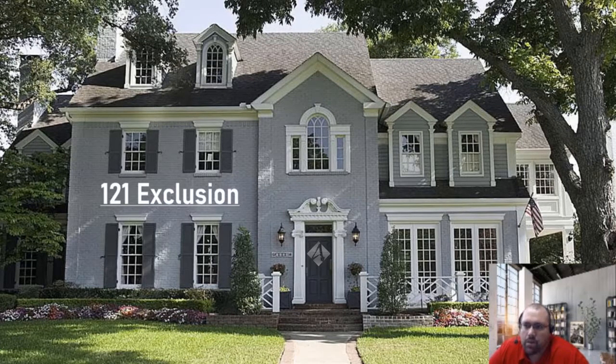So the next logical question is, what is that amount? For an individual, you'd be looking at $250,000 that could be excludable. And for a married couple, you'd be looking at up to $500,000 that could be excludable. So you can see why this would be beneficial, especially if you've lived in your house for a while and there's been some significant gain. There will be the ability to set some of that aside if it's your personal residence.